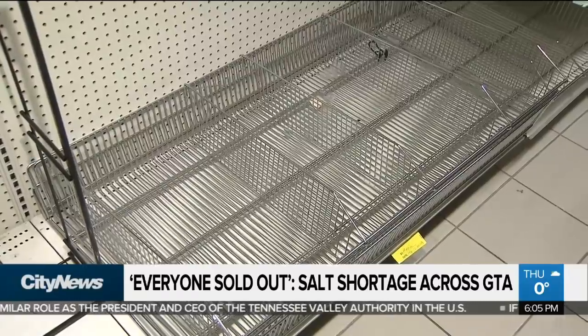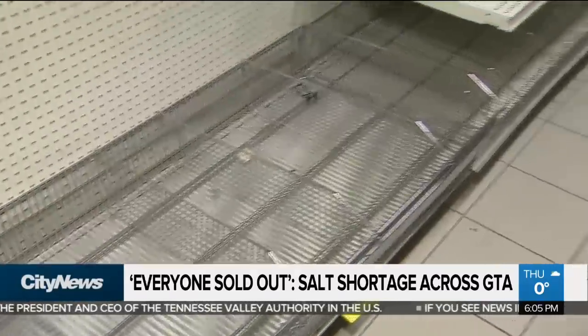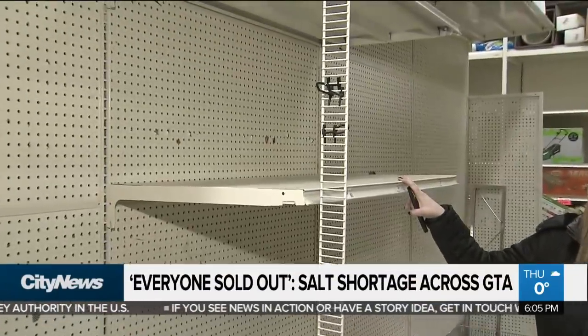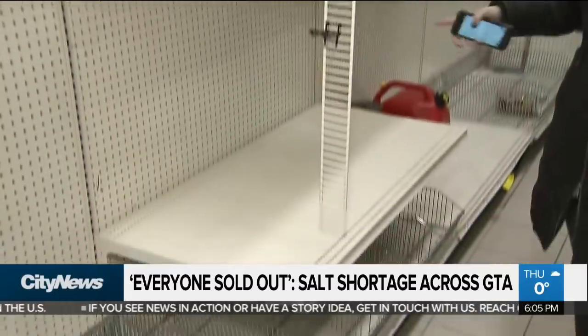If you haven't already noticed, road salt is hard to come by. Store shelves are sitting empty all across Toronto and the GTA, like right here at the Canadian Tire in the downtown core. You can see these empty shelves. I'm told this is where the salt should be. Now, as we hit the dead of winter, we take a look at what's behind the salt shortage. We also found the one location where there's more than enough to go around.